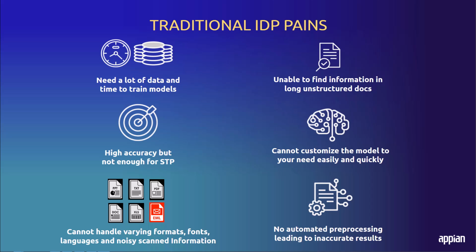Underwriters deal with scanned forms, broker emails, spreadsheets, embedded attachments, handwritten notes. None of these follow a consistent format, and these tools just weren't built for that level of messiness. And to make things worse, there's usually no automated pre-processing to clean up those inputs. So noisy, inconsistent documents get pushed through as is, creating errors and downstream rework.